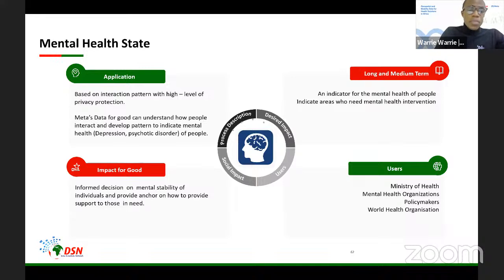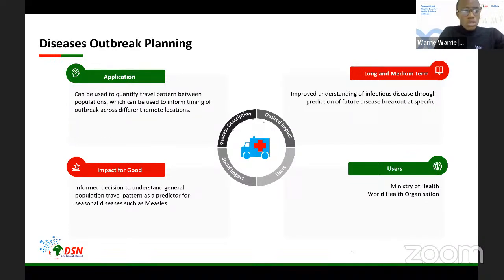Then we also have mental health. This is also another health state. You can look to understand how people's health states are, using data of their movement. Then another use case is in disease outbreak planning.